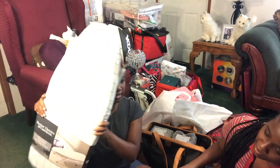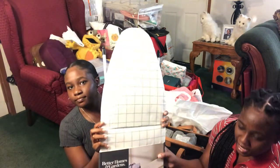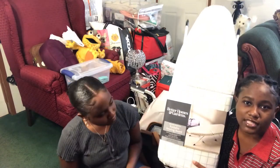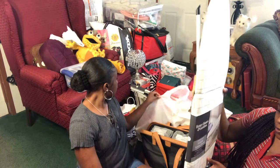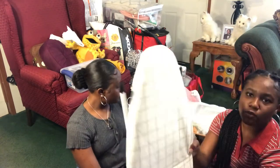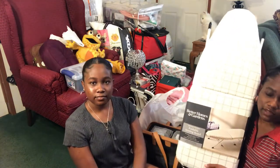So we got these. And by the way, you guys, these are the mini ironing boards. They're not like the full-size ones that you would use in your normal home. These are just the foldable ones so that we can slide them away and they're not in the way of all of our stuff.